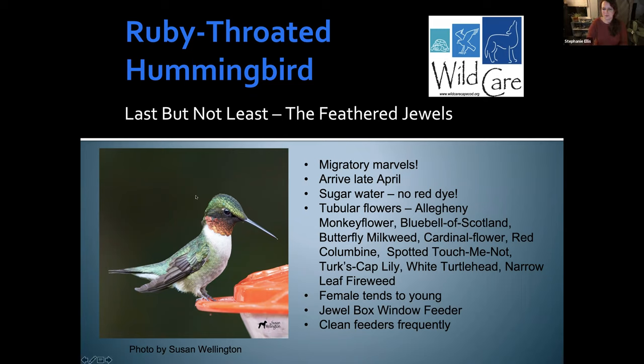Hummingbirds, you can get pretty much everywhere. You find them in wooded areas, open areas, you find them along the coast. They're incredibly and remarkably resilient. And so I feel confident in saying that wherever you are, you can get hummingbirds as long as you have an abundance of flowers around you to attract them and to provide them with nourishment.